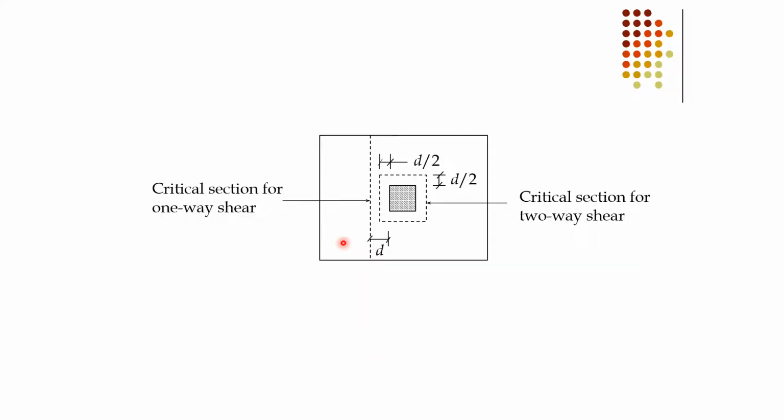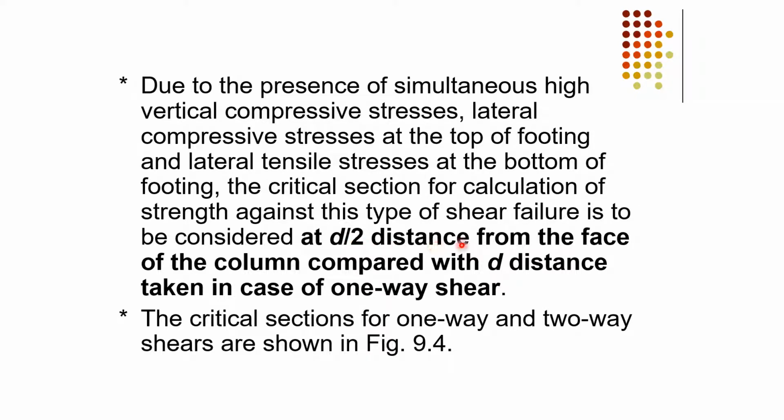What does it mean here? Here is a column. Here you are seeing dotted lines. That is distance d/2. d is the effective depth of this footing. Okay, d/2 in both ways, this way and this way. So for the analysis of this two-way shear, we will consider the location at distance d/2 from the face of the column, as given by the code, compared with the distance taken in the case of one-way shear.